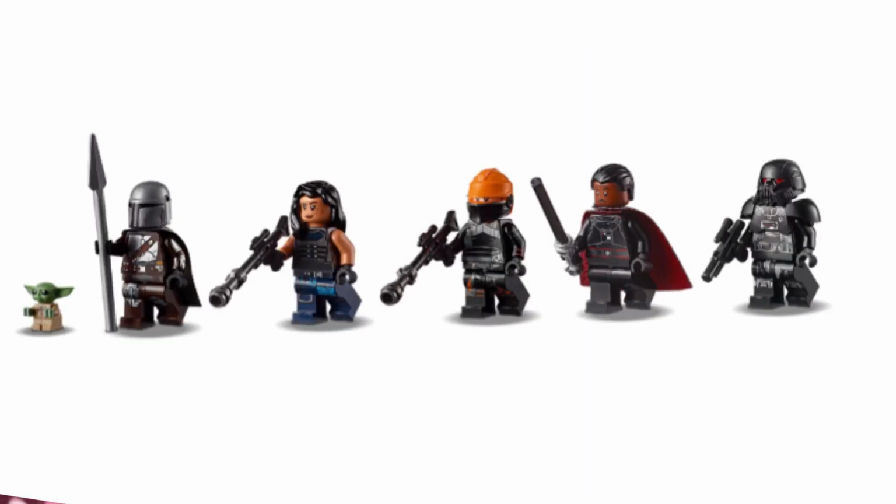Rest in peace to all of the ATST Raider hype people. The other three minifigures are the standouts in the set, the new ones. That being Fennec Shand, Moff Gideon, and the Dark Trooper.